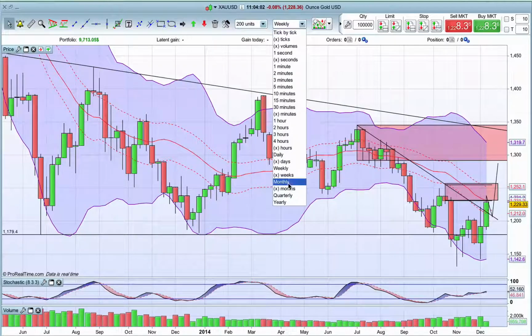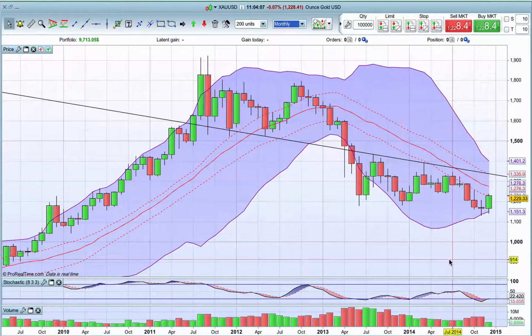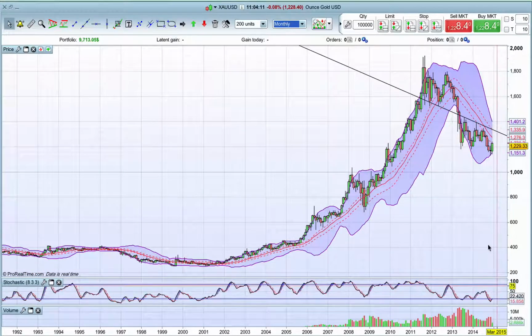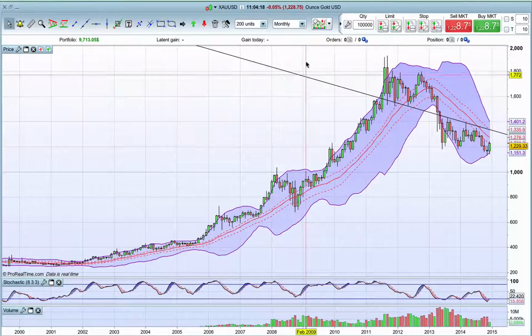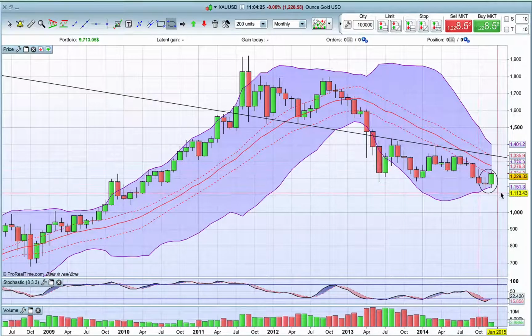Okay. And the monthly chart here. Okay. Currently testing the 20-day moving average. Stochastics were overbought, oversold, and now they're looking to turn around and go higher. This 20-day moving average has been tested quite a few times. The more times you test it, the more likely it is for us to take it out. And we are building a nice bullish engulfing candle here. That's a very nice candle.